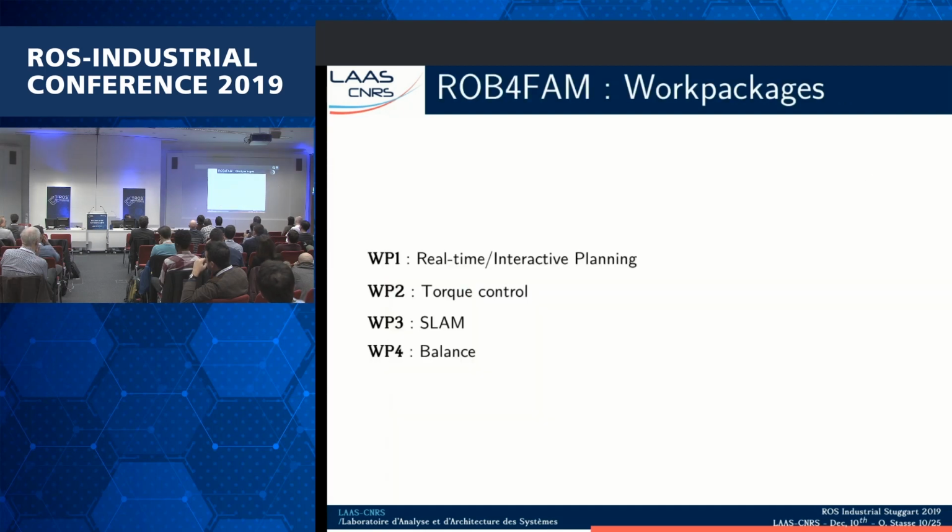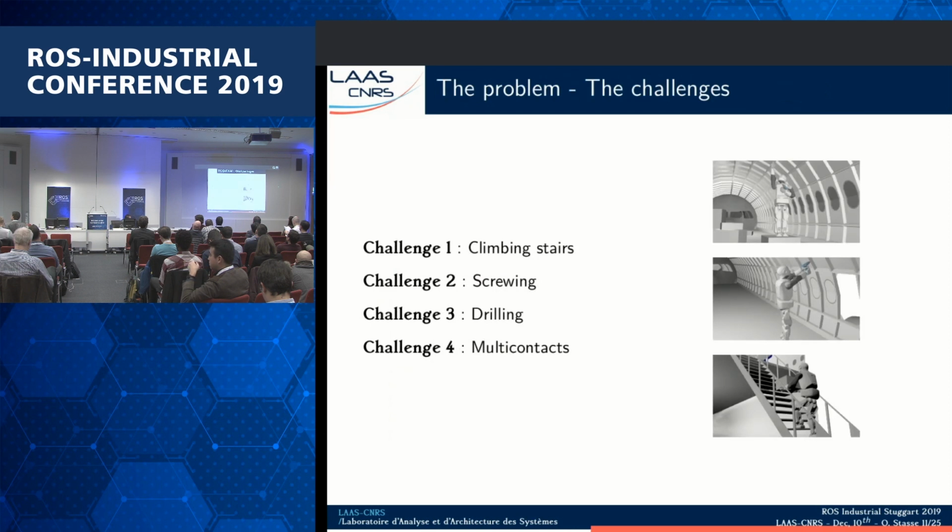In order to go in this direction, we have 4 work packages. The most important one is real-time planning. The second one is to do torque control. The third one is simultaneous localization and mapping. And the fourth work package is balance.